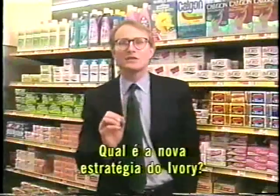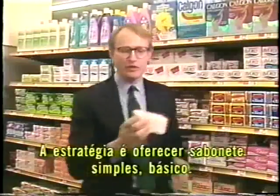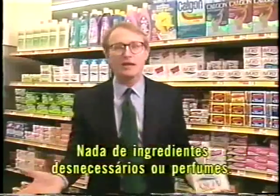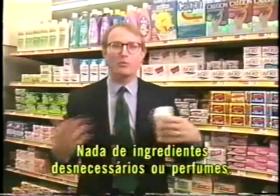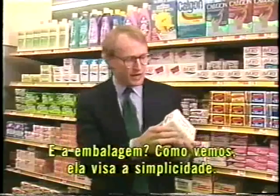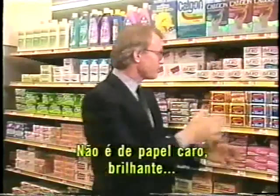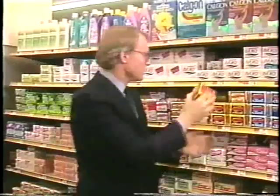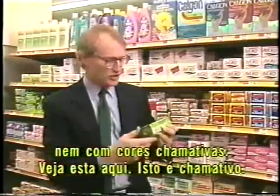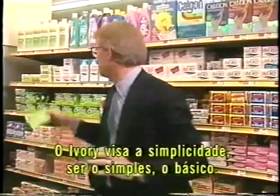Now, what is the new Ivory strategy? Well, let's start with the bar. The Ivory strategy is to have a simple, basic, no-frills soap. No unnecessary ingredients, no scents, no perfumes. Now, how about the packaging? Well, as you can see here, the Ivory package aims for simplicity. There's no expensive papers, no shiny paper, no garish colors. Look at this bar here. That's pretty garish. Ivory goes for simplicity, for simple, for basic.